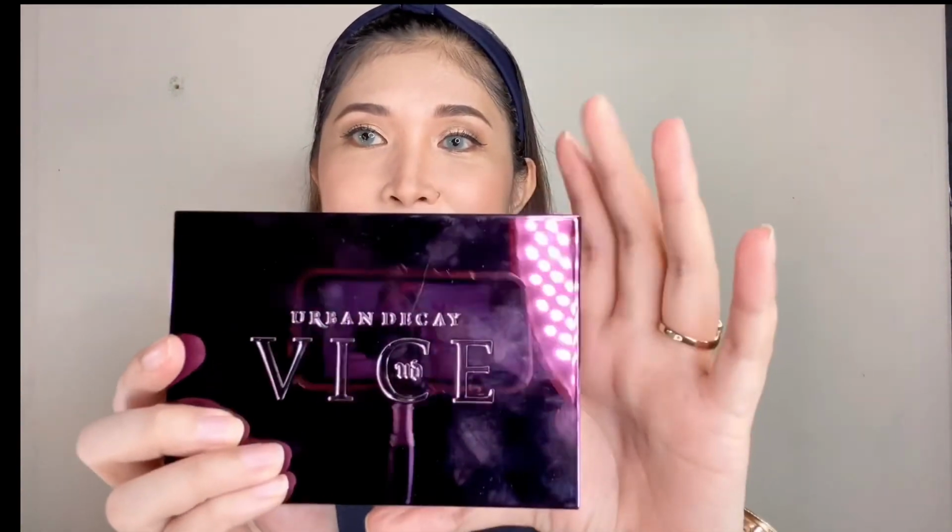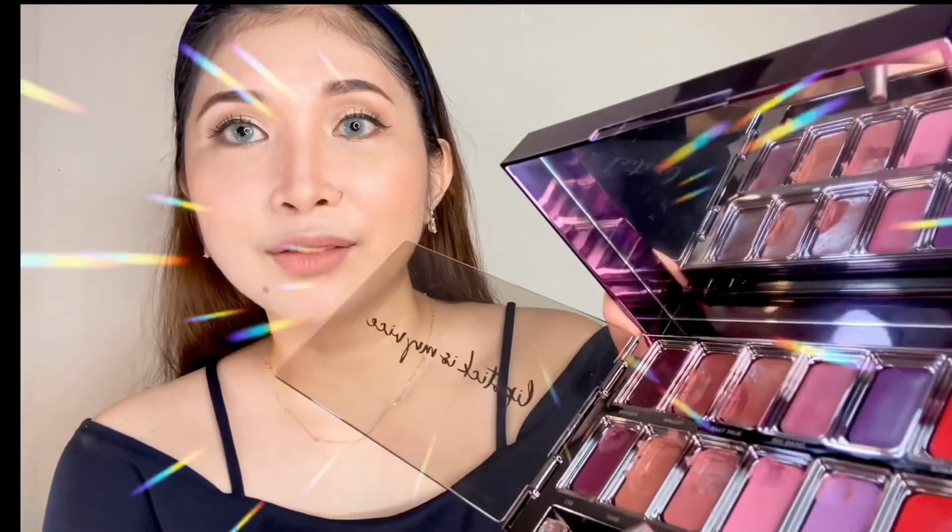And for my lipstick, I'll be using this Urban Decay Metal Meets Matte Lipstick Palette. I will use this shade Back Talk.